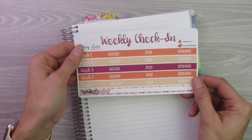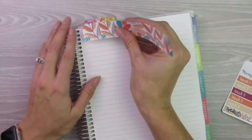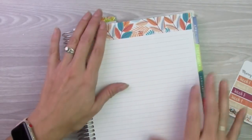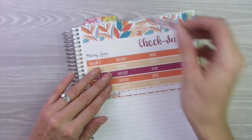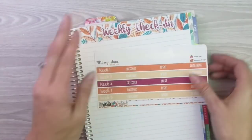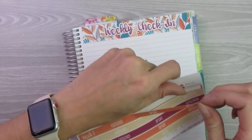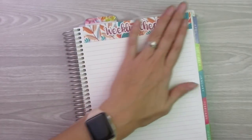So the last one I'm going to do is my weekly check-in, and again, going to take a thick washi and lay that down at the top. Then with the weekly check-in sticker kit, you get the weekly check-in script sticker, and this is actually a 5-week month. I always include 5 weeks in these sticker kits, even if it is a 4-week month, just because I don't like changing it out depending on the month. So if you get 5 weeks and it's only a 4-week one, then you can do whatever you want with that extra sticker.